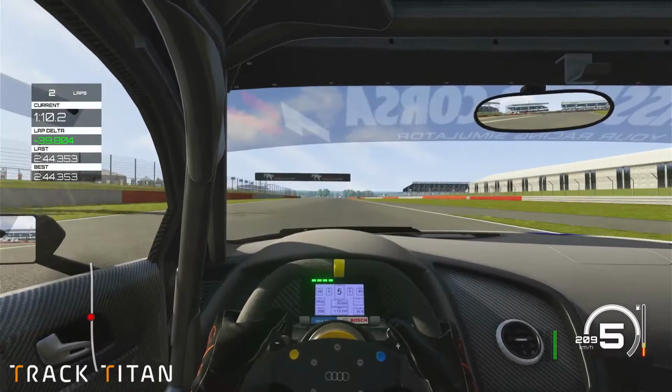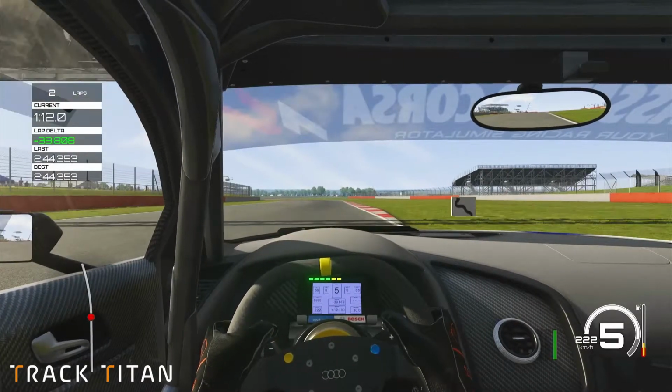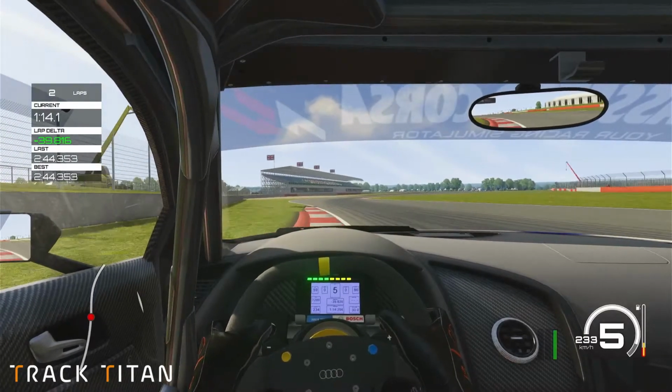Let's check this out in slow motion and see what we mean by that line. So you can see, let's just stop it here. You can see that board on the right hand side, and that's a really good indicator for your turn-in point into turn 10, the initial part. And we're turning quite late. By doing that, we actually get on the flat curb, and you can see it as we stop here.